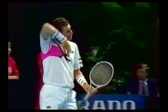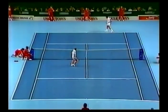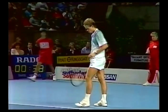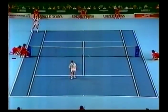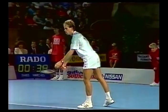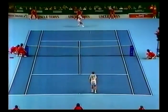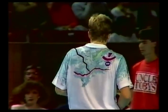When you see Lendl start playing that shot, you know he's seeing the ball pretty well and feeling very confident. Out. 40-15. They called Borg the Iceman. I tell you what, this fella's pretty calm. So Edberg stays calm under pressure. 1 game all. 1-1, second set.